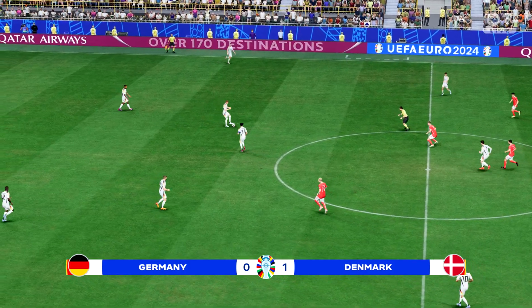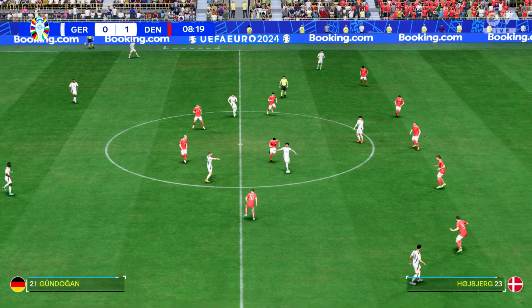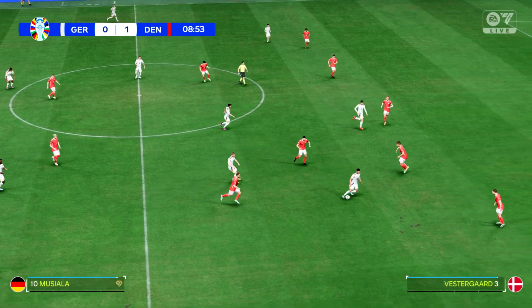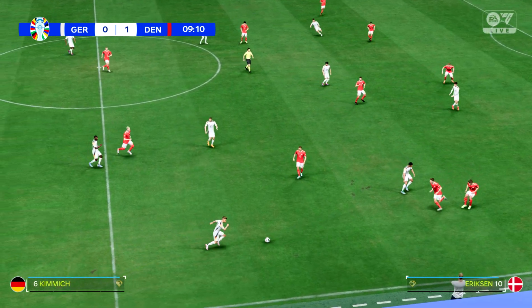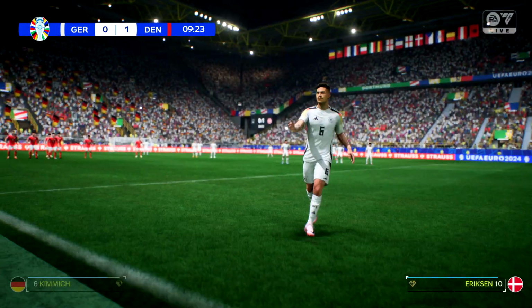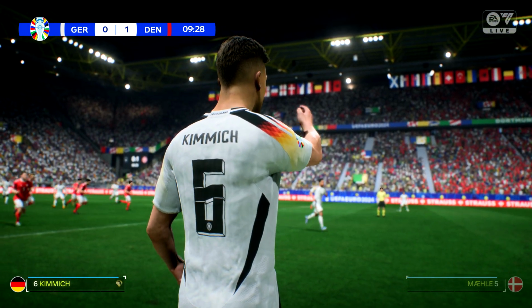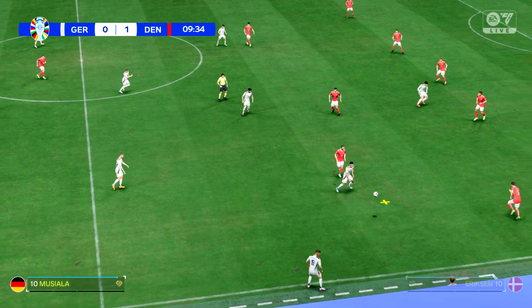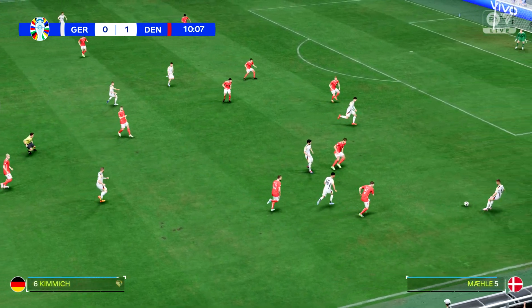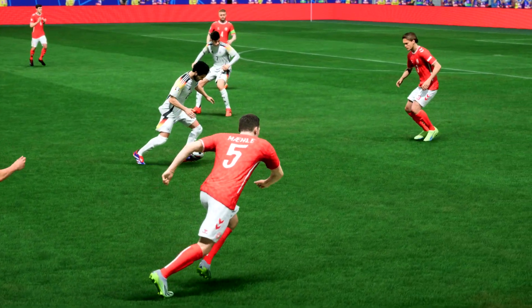And once again, Germany get the ball rolling. How will they react to this setback? Joshua Kimmich. Really good, strong tackle, and it'll be a throw-in. Commitment to passing and attacking, Gundogan. And that is offside.